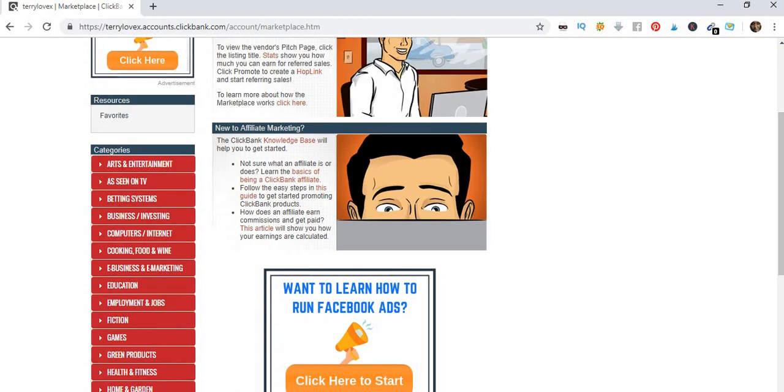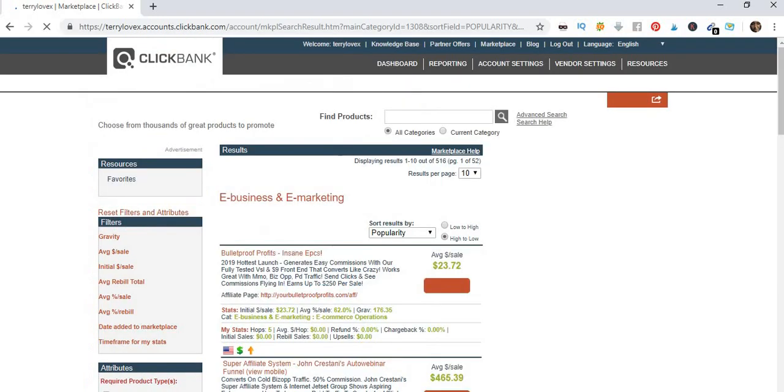So when you go in the Clickbank Marketplace, right over on your left hand side, you have a category. You see a list of categories where you can choose to go in to get a product. For instance, I'm going to choose the e-business and e-marketing category to find a product to promote from Clickbank.